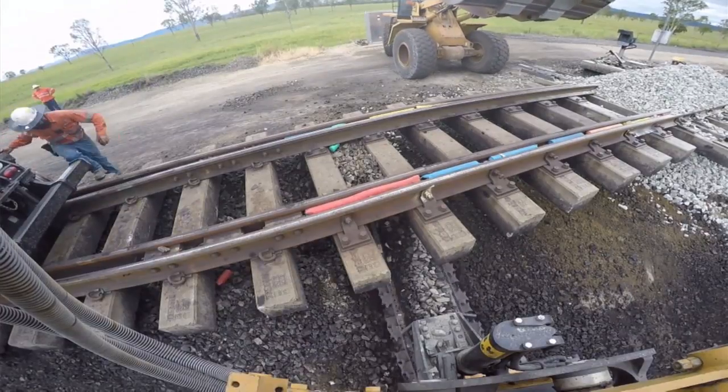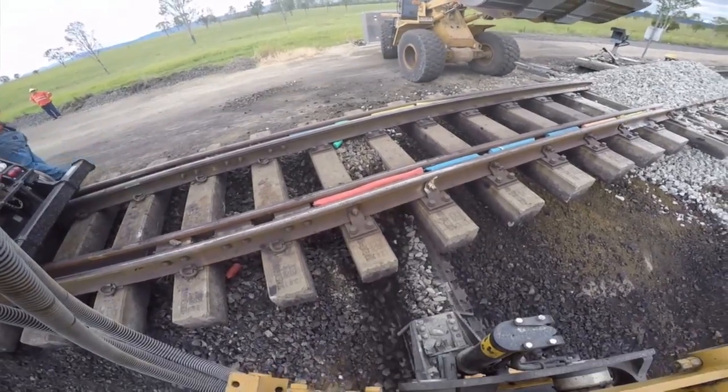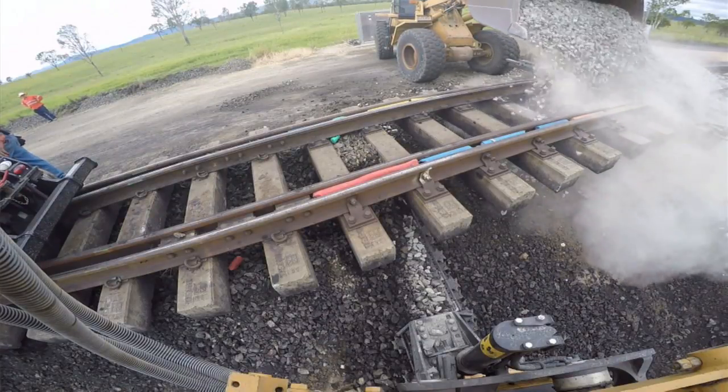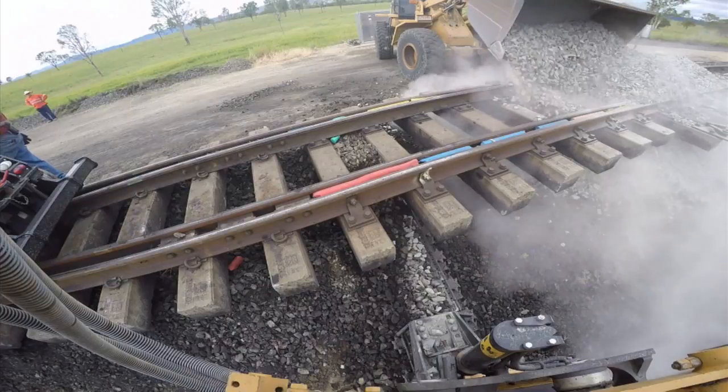These machines make it 10 times easier, twice as safe, can't compete with them. We used to cut maybe 100 metres a day, and now we can cut up to 1 kilometre in one day with the high rails working.